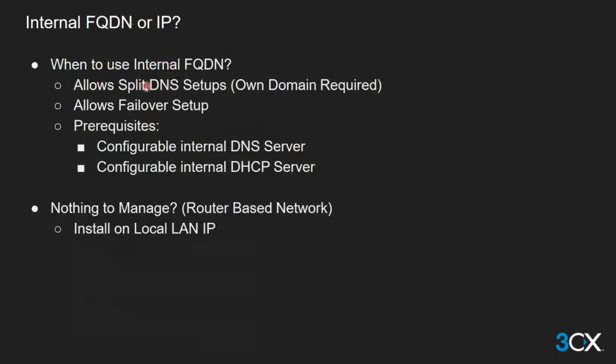Internal FQDN or IP. So when to use internal FQDN? You have to use internal FQDN if you want split DNS setups. You have your own domain as required, and it also helps you whenever your main FQDN has failed. So a failover setup feature is available. Prerequisites: we have a configurable internal DNS server and DHCP server as mentioned a while ago. Nothing to manage, router-based network. This is the same thing as unmanaged. So this one pertains to managed networks, and this one is unmanaged. That's why the question itself is nothing to manage. Just the same thing. Use the local LAN IP.